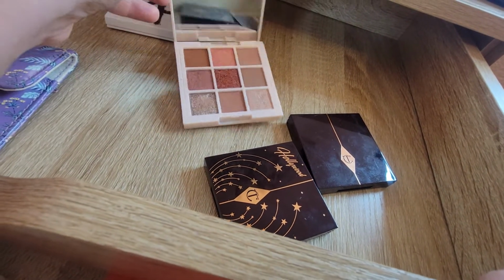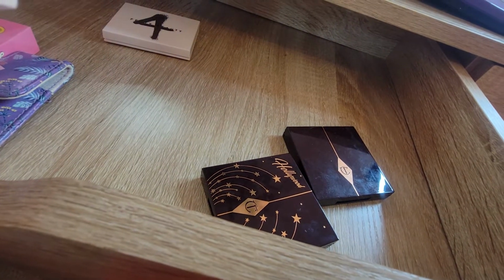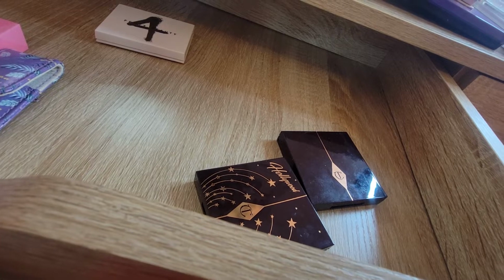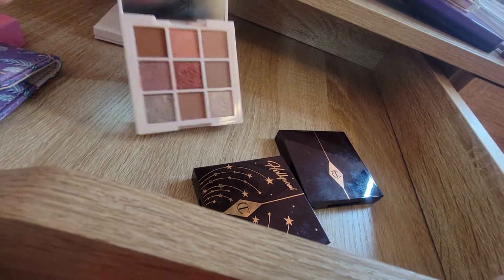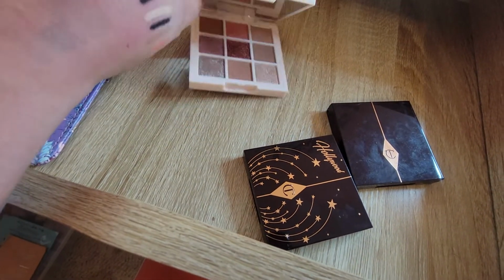I have this Ciate London little quad, well, not really quad, but like this little palette. I don't even see a shade. This might be the original one. I am going to keep that. It's a really nice travel palette.